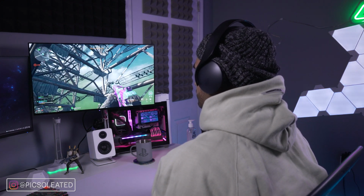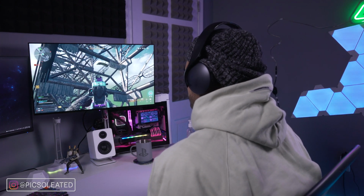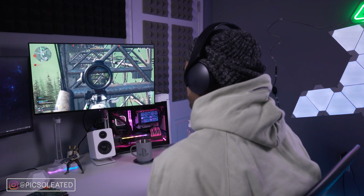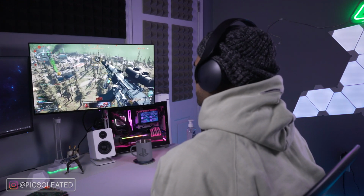Now, of course, because Warzone is still a PS4 game, and that might change soon when Vanguard's Warzone map comes out, but for now it's still a PS4 game, so it's not taking full advantage of the 3D audio, so it's not always easy to tell when an enemy is above or below you, but it's easy to tell what direction they're coming from, and that shooter EQ setting is no joke.